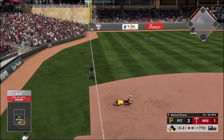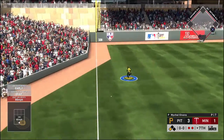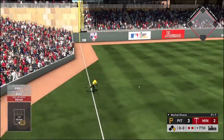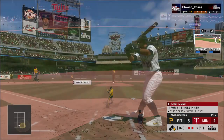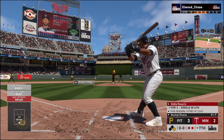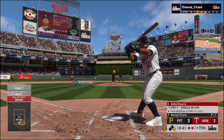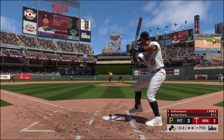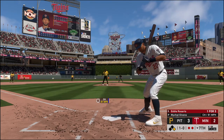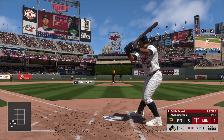A swing and a ground ball to third. And he has delivered one of the biggest at-bats of the afternoon as he cashes in with a base hit. The batter, the left fielder, Eddie Rosario. Stepping in now, Eddie Rosario, as the first pitch to him is taken low and away for ball one.